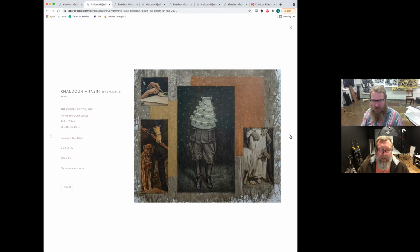Right. And then set inside this kind of abstract background. Yeah, like kind of Moreau background colors that are stained. Right. It's like a scrapbook photo album, especially with the yellow and red squares.